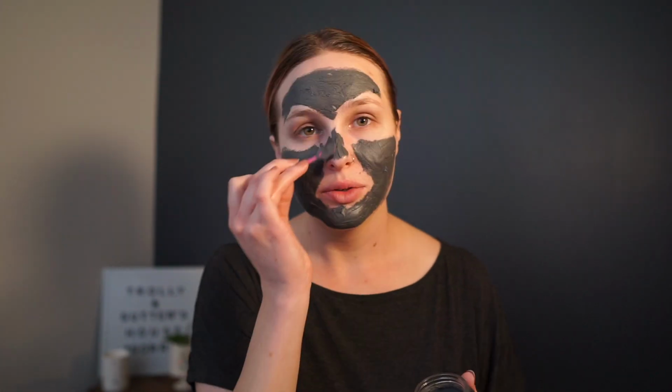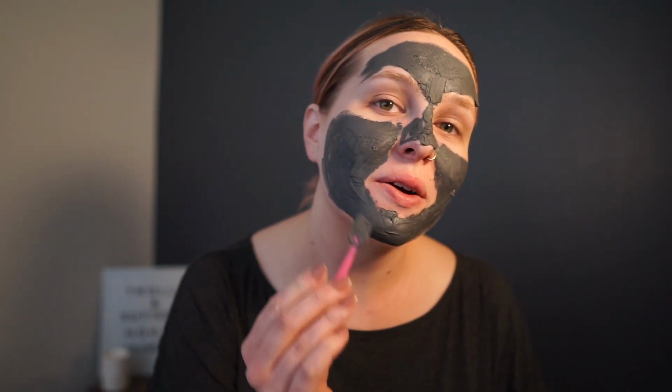Again, on my forehead, I'm going to avoid my hairline. I can't see anything. My hairline and my brows, because I don't want to deal with that mess. And then I don't usually connect the sides either. I just put it in the middle of my forehead. Nose is kind of a hard spot to get. Alright, well, I think that's pretty much as good as I'm gonna get without a mirror.